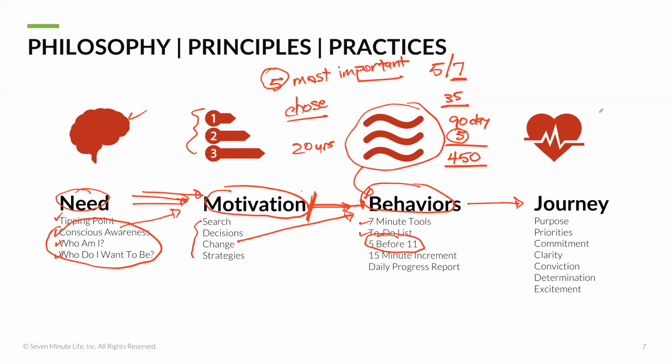Now, it gets better than that, is that once you have these behaviors, you're no longer limited to just saying, oh, I want better time management. You have the opportunity at that point to say, my life really matters. And I want to be on the journey from this day forward. I want to consciously be on a journey. I want to discover what my purpose in life is. Why have I been placed on the earth?